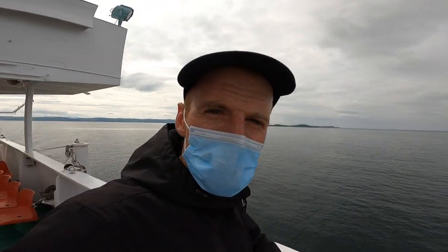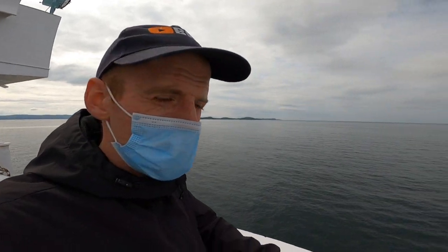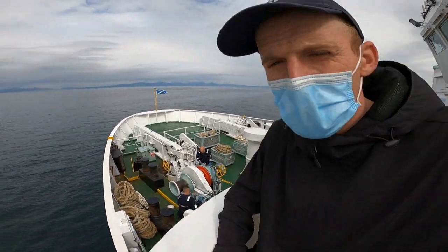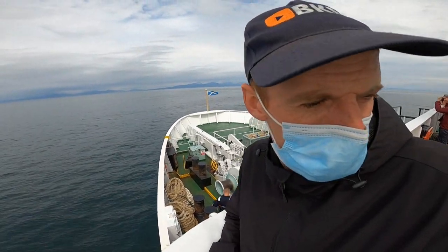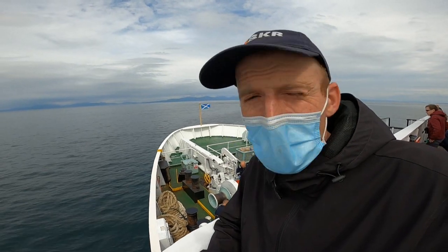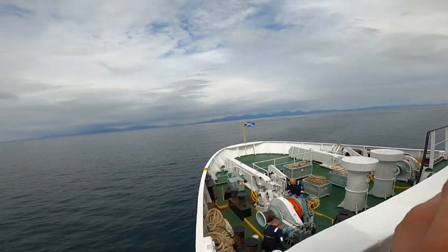And we're just out here on the open water, folks. It's so cool. We've got the Scotland flag here at the front. These boys are out painting the stuff here, constantly maintaining the boats. Since 1985 this has been out on the sea, getting battered by the weather. It's incredible.